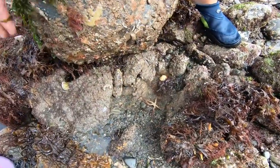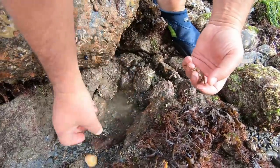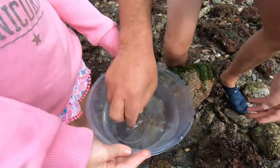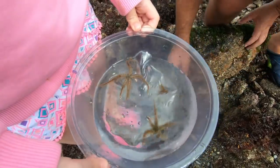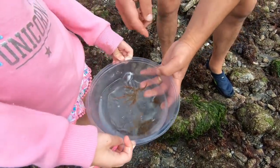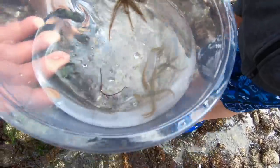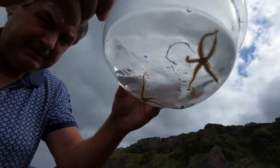Wow, look at that. Starfish. Oh, look at that. Starfish there, look. Two starfish, you put them in there. I want to send them free later on, look. There they are. See them go in? Bristle stars, they are. They're pretty. Have a look underneath.